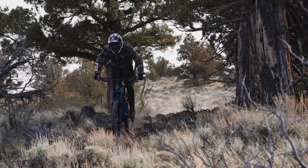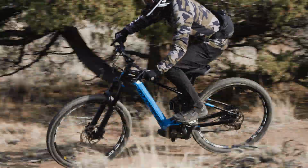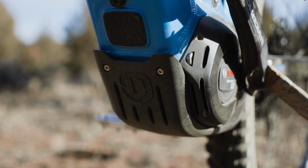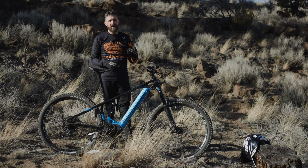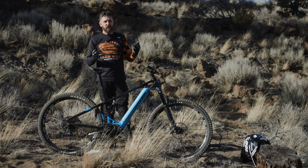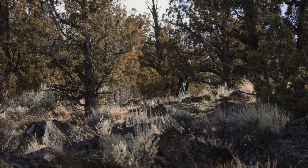Now there are lots of other really cool features that Mondraker uses on the Crafty SE, such as 17 millimeter oversized axles, as well as some exclusive Bosch motor protectors. And that's something that's really neat. Again, we ride a lot out in the lava rock and super chunky terrain, and we've definitely damaged the sides of some Bosch motors. So having these vented side covers is a pretty neat feature.